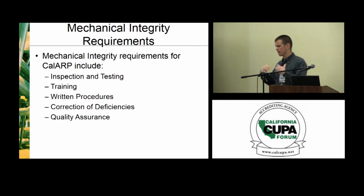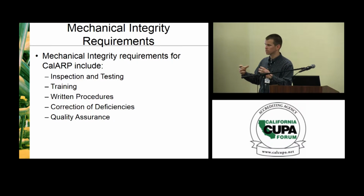Third is written procedures. So you need to have procedures on how to test and inspect the equipment. The fourth, and one that I really want to talk a lot about, is correction of deficiencies. So mechanical integrity inspections yield results of some kind. The results must be addressed. Okay? They must be addressed. That's not optional. So facilities really need to understand that. When they hire someone to do a mechanical integrity inspection, when they bring in a consultant or a contractor, and that person does an inspection on their behalf and puts together a report on their behalf, it's as though the facility themselves is saying that they're going to do these things.